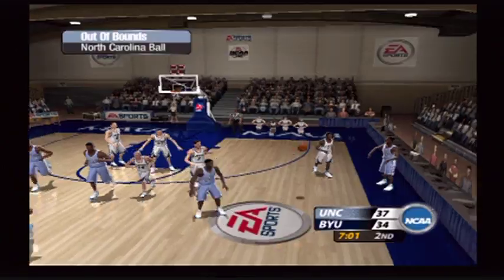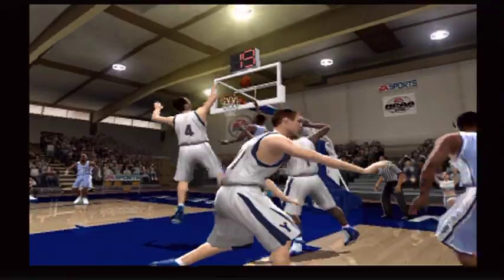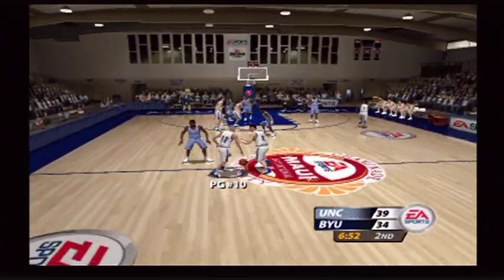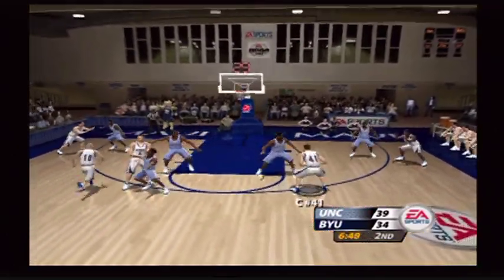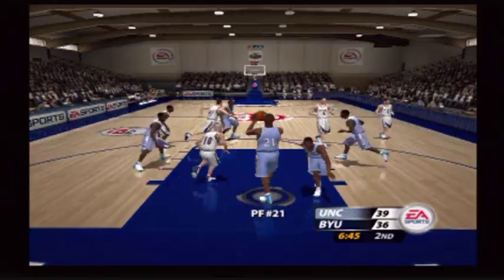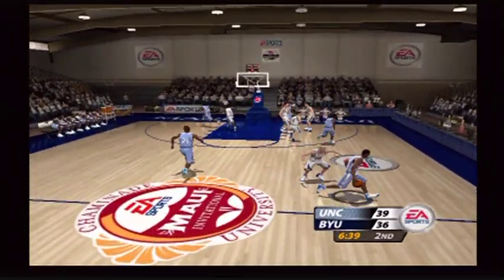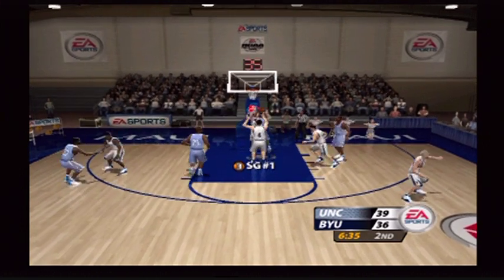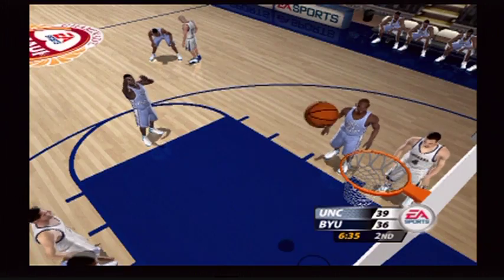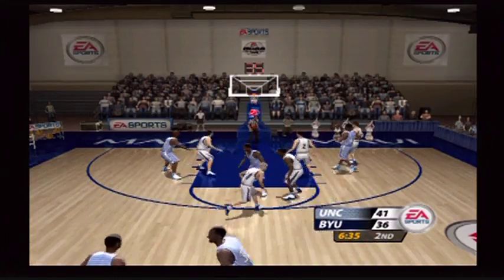Really gives you a lot of momentum. Shoots. It's good. Attempts the shot. Gets it to go. Up the foul. Number one steps to the charity stripe. He hits it. He hits the second.